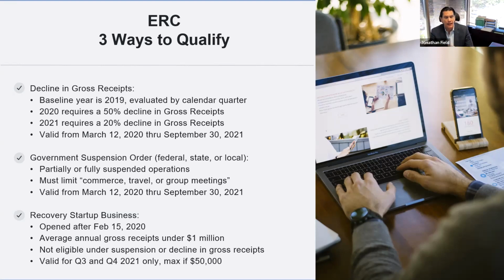Now, in order to qualify under a decline in gross receipts, you had to experience a 50% decline in 2020 compared to 2019. And then they relaxed that requirement significantly so that it's only a 20% decline in 2021 versus 2019. We've worked with several businesses that were eligible. We reviewed their Q2 and Q3 of this year against their 2019 numbers, and we were able to qualify them under this decline in gross receipts.